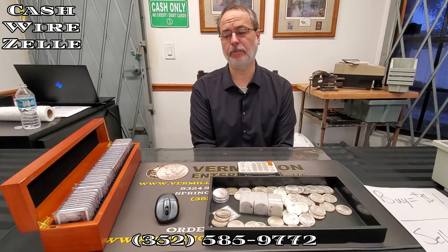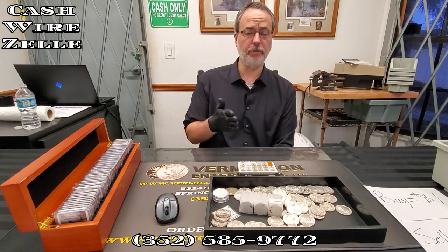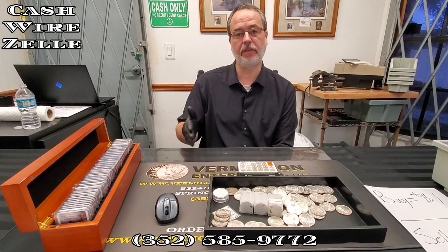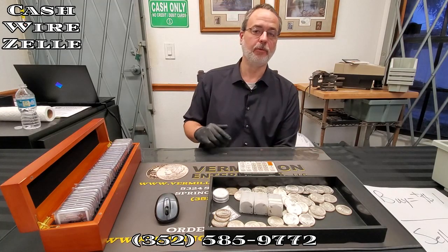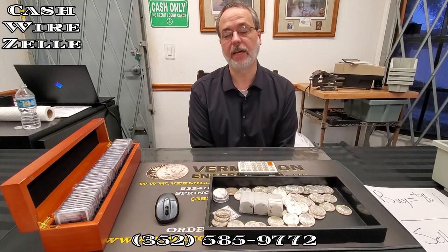The modern stuff, absolutely not. I don't understand why anybody gets graded modern coins. Because you take a 2023 Silver Eagle, you can't tell me a raw one different from a 69 or a 70, or what will now be an NGCX 9.5 versus an NGCX 10. You can't tell me the difference. What you're paying for is the piece of paper inside the plastic holder telling you what it is. And so I'm not for that.